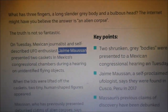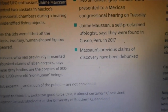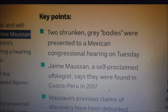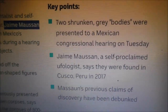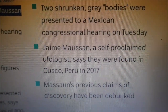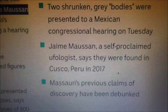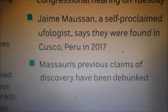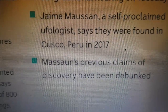So if we just have a bit of a look here, it says two shrunken grey bodies were presented to a Mexican congressional hearing on Tuesday. Jamie Malson, a self-proclaimed ufologist, says they were found in Cusco, Peru in 2017. He's made previous claims. Malson's previous claims of discovery have been debunked.